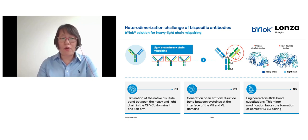However, even if you have correctly assembled heavy chain products, you can still encounter heavy chain, light chain mispairing during bispecific production. Some examples are shown here. Again, this will reduce the yield of correctly assembled products, so manufacturing such bispecifics remains a challenge. Lonza has developed a new technology, bYlok, to tackle this particular challenge, which involves some engineering steps to the antibody.